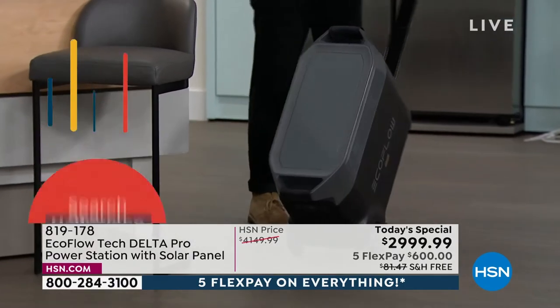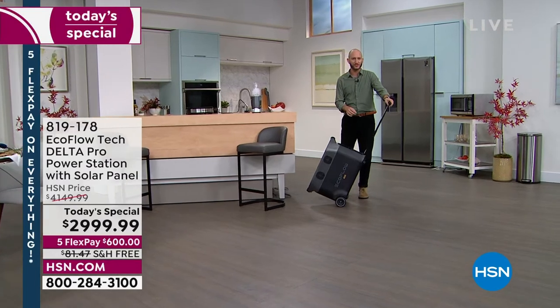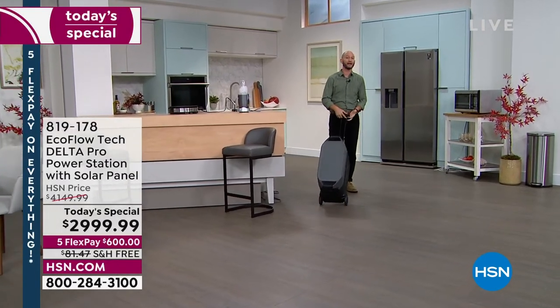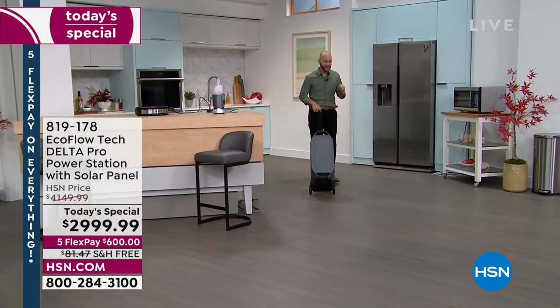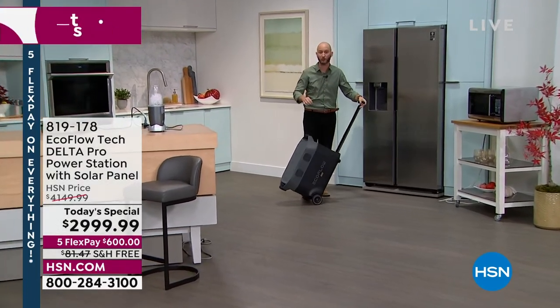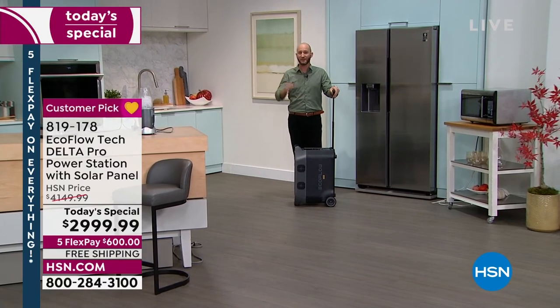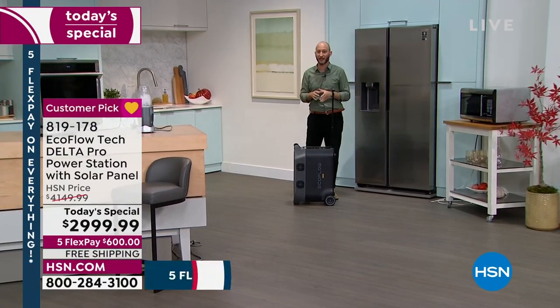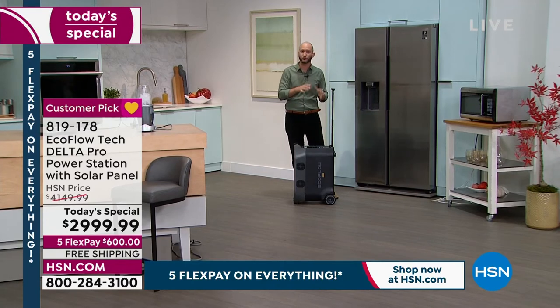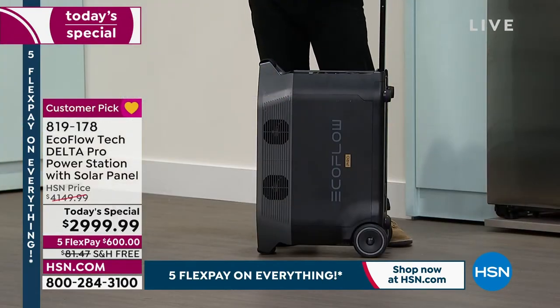When you're talking about investing in something like this, one of the nice parts is that this is LFP technology. What that means to you is this has 6,500 life cycles. That means from 0 to 100%, 6,500 times, that's when it'll start to drop to 50%. So you are getting a battery that's going to last you not a year, but years on end, and this is going to power your whole entire life.